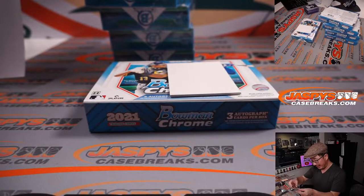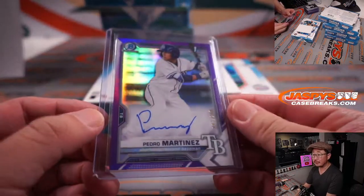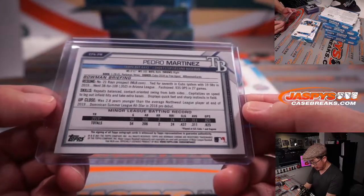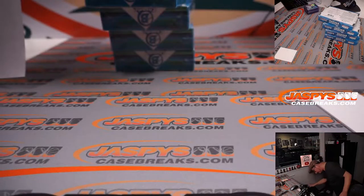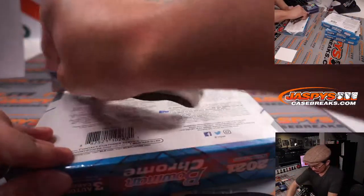Not that Pedro Martinez, the other Pedro Martinez, the Rays prospect. 87 out of 250. Number 21 Rays prospect. Loaders here, and next box.